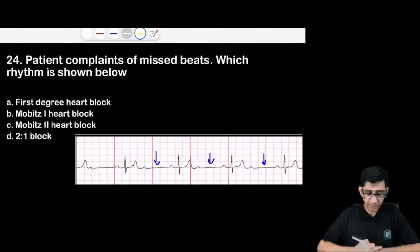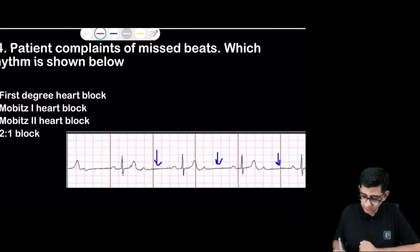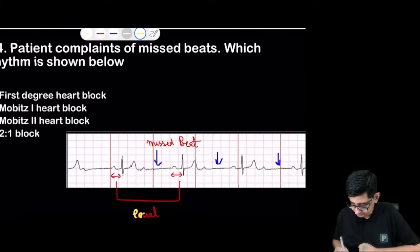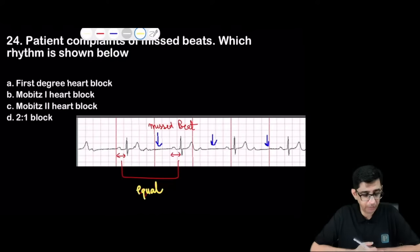Mobitz 1 heart block will have a prolongation of the PR interval. Let me just use a marker here. This is the missed beat. So what we're going to do is check the PR interval before the missed beat and after the missed beat. And you are noticing that both of them are equal. At least on a gross level, it is not prolonging. Let me use a different color. Around the missed beat, the PR interval is looking almost equal in size. So one possibility is it is Mobitz 2 heart block.